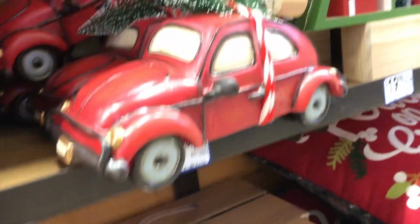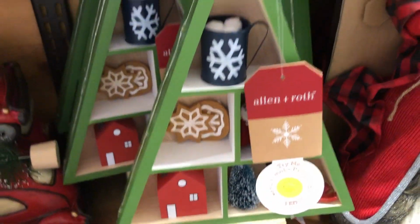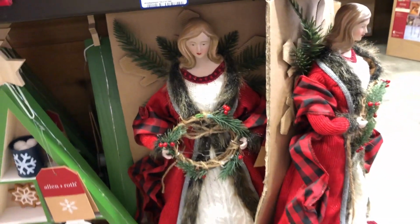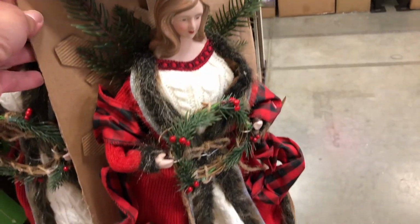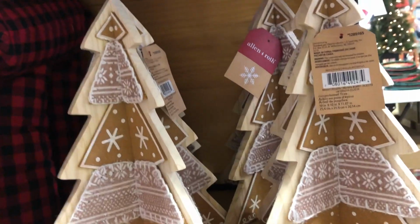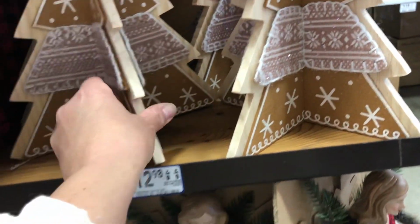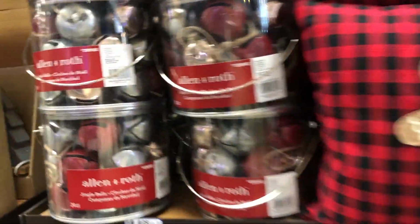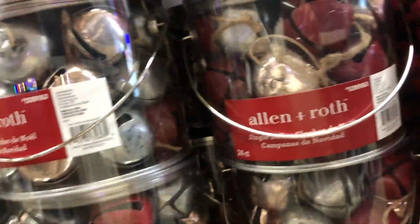Little red car. This is cute. I think this would be cute for a cocoa bar or a coffee bar. A pretty angel. The buffalo check. She's pretty. This is more for gingerbread, right? It's really cute. Scandinavian gingerbread. This is a cute gingerbread pillow. And these bells are in red, silver, and I think a light gold.